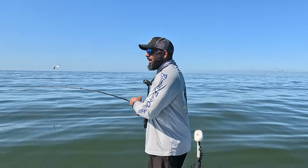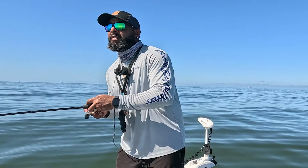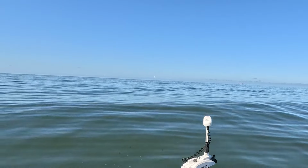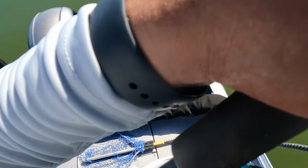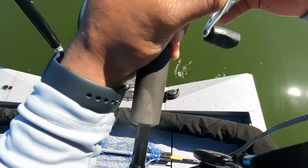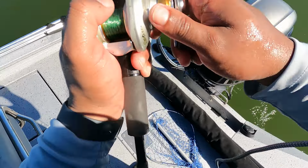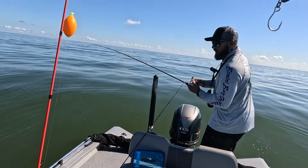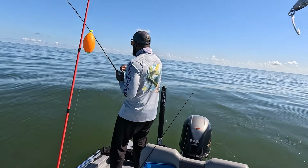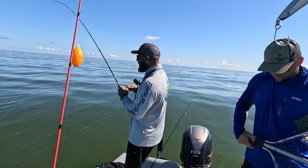All right, guys. On the top water, I saw the fish coming out of the, oh no. It's gonna jump, it's gonna jump. Guys, I don't think that was a redfish because I saw the whole fish come out of the water. Cody, get that net ready, because that's a 7 or 8 pound trout. Or it's a Spanish mackerel. That fish is huge, guys.